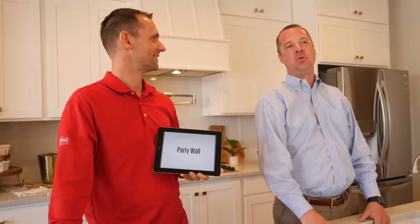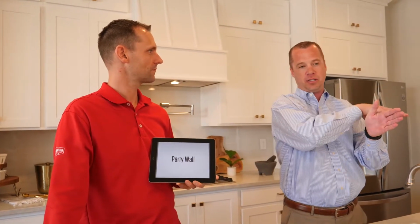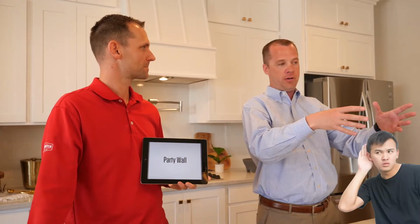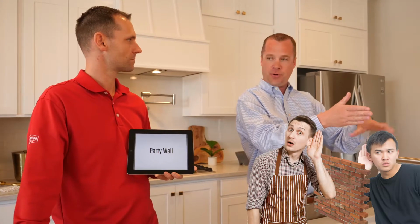A party wall is a wall that is separating two dwellings. So in townhomes, for example, or condos, where you have one homeowner living here, and then there's a wall separating them from the next homeowner.